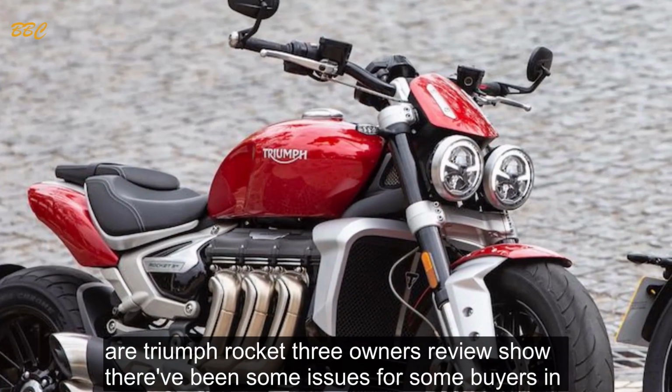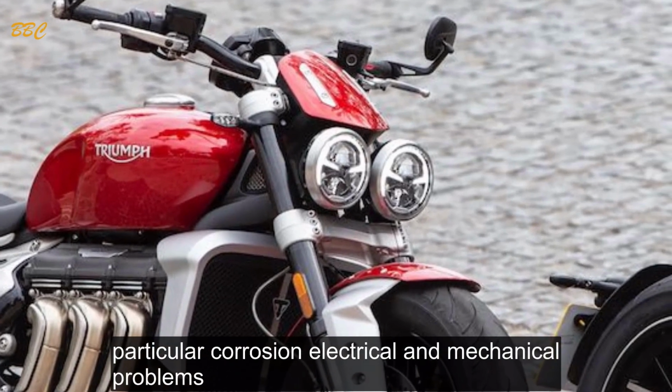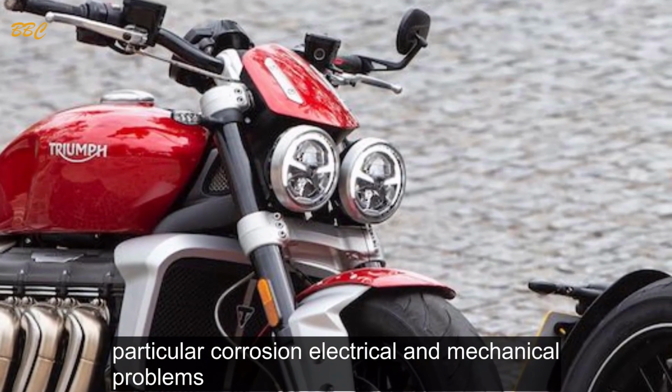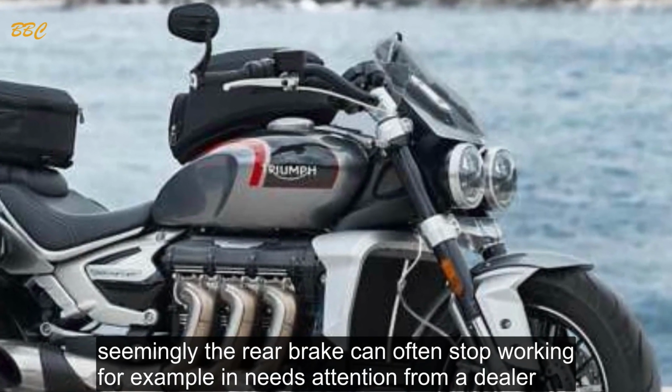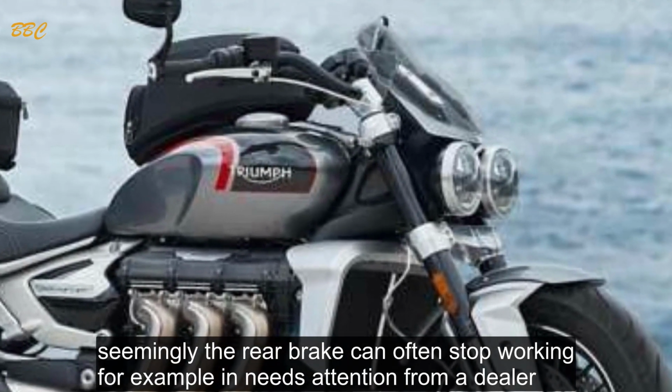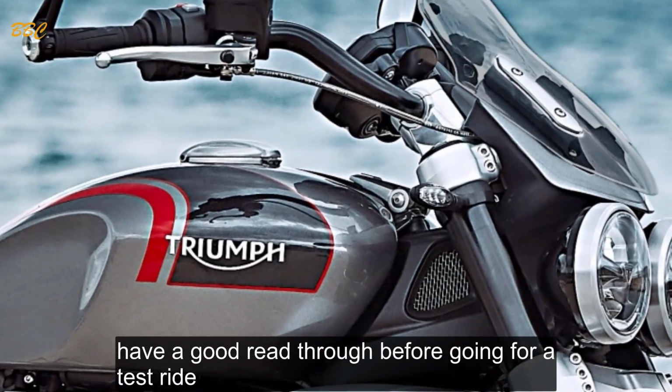Our Triumph Rocket 3 owners' reviews show there have been some issues for some buyers, in particular corrosion, electrical and mechanical problems. Seemingly the rear brake can often stop working, for example, and needs attention from a dealer. Have a good read through before going for a test ride.